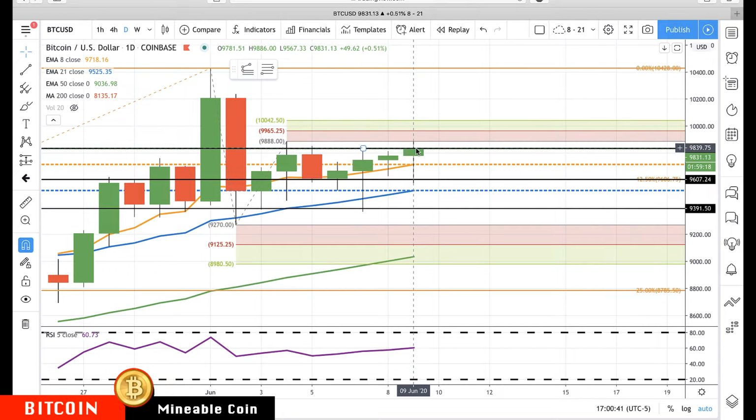The high, 98.86, so just below this 98.88 level. Through there, the short-term levels are 99.65, 10,042. Then I'd be watching the 10,200 level, and then 10,425 are the next key levels.